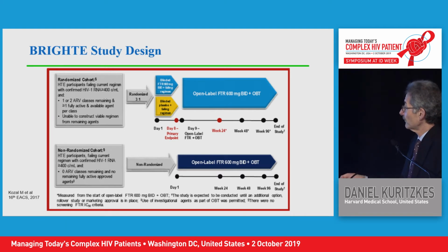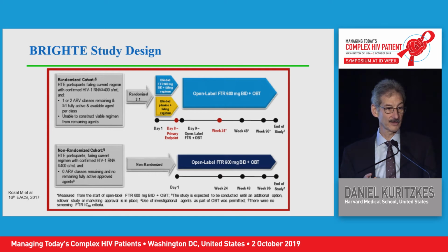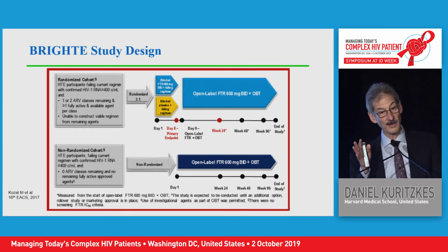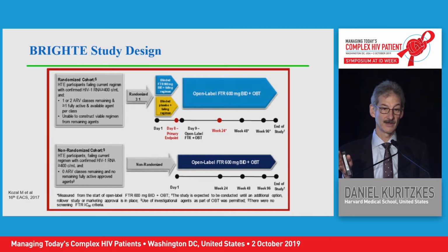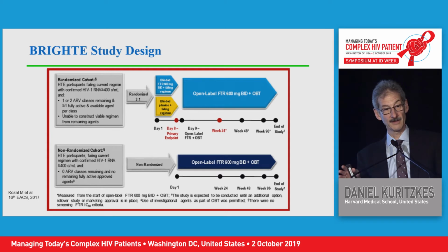And here people received, in a blinded fashion, either fostemsavir or placebo, while remaining on their failing regimen for just 8 days. So the primary endpoint here is at day 8, to see how much of a reduction in virus load fostemsavir by itself would achieve. And then everybody optimized their background regimen, and everybody was given fostemsavir.